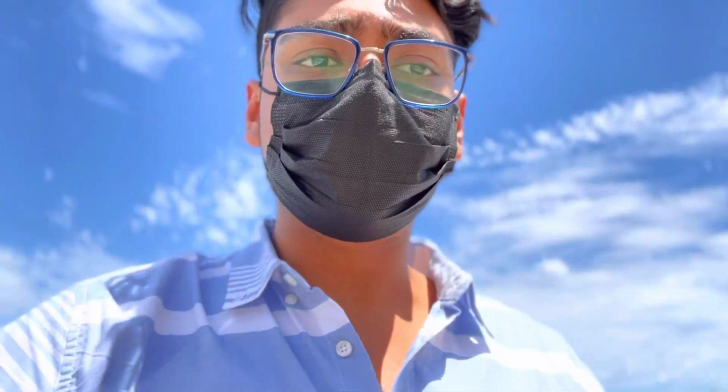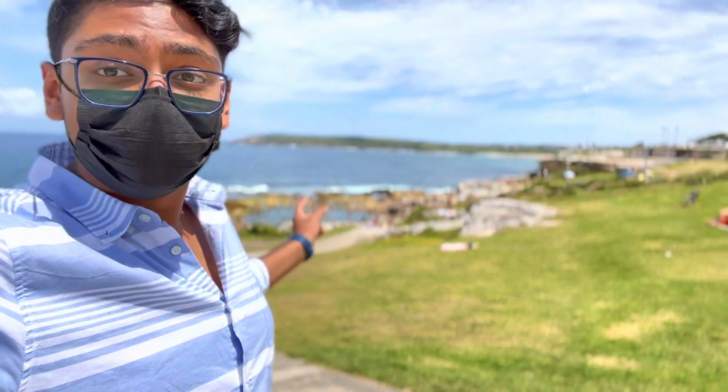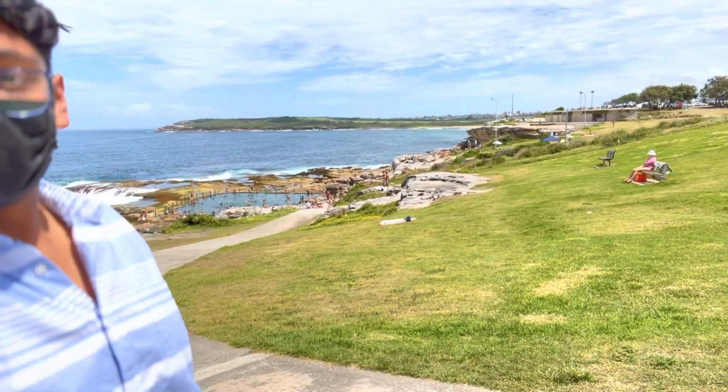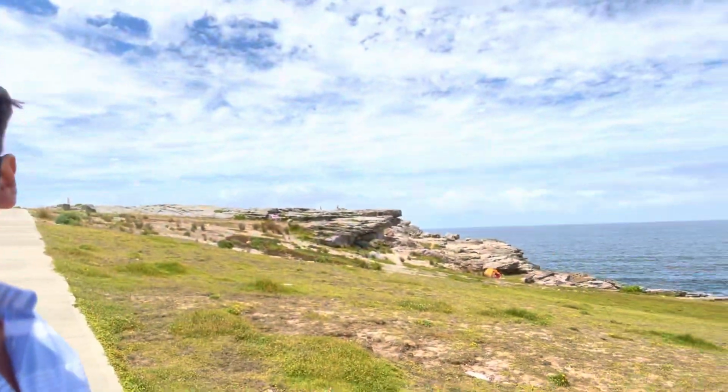Alright, so let's go to the top of the mountain and let's see the view from there. Oh my god, that was a high cliff. We started from down there, where you can see the private swimming pool, the naturally formed swimming pool, and we are gonna be going up towards that.